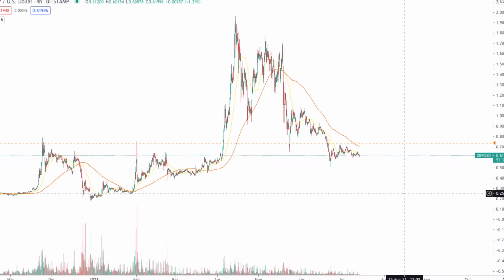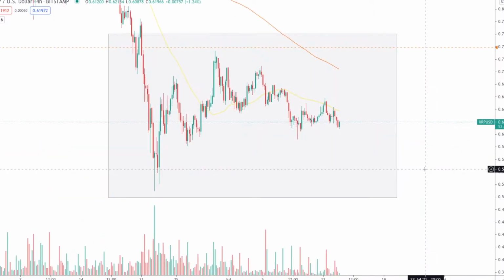Now, we have had a bit of a pullback in the XRP chart, like all other cryptocurrencies. But I'm going to make an attempt at showing you a pattern that indicates that we are done selling. And now we're looking for the bigger moves to the upside. This right here is what I'm talking about.